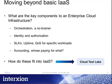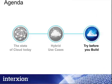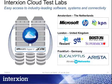Now, how does that fit into infrastructure as a service? Well, that's why we developed the Cloud Test Lab. The Cloud Test Lab enables enterprises, hosting companies, and system integrators to test the cloud environment before deciding to deploy. So what is the Test Lab? We call it a free proof of concept environment, and you can use it for a limited period of time.